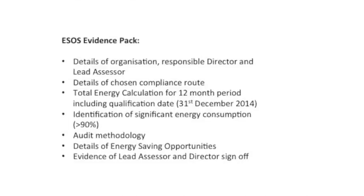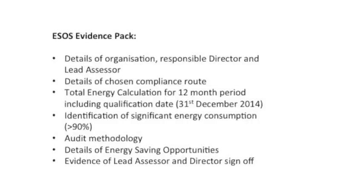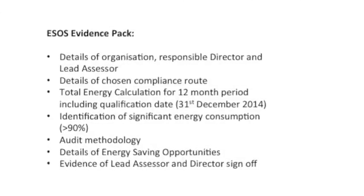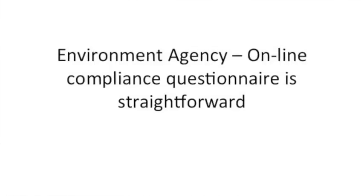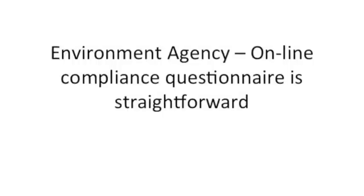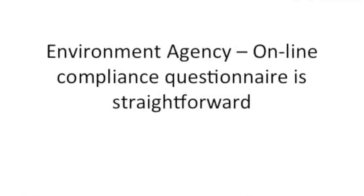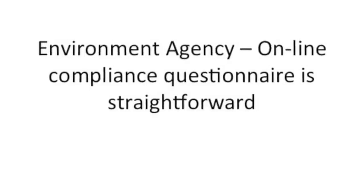Once you've finished all that work, you'll be ready to put together your evidence pack. And I'm showing here on screen the list of things that you need to include within that. It is very straightforward. You don't need any software to compile it. Once you've completed this work, you'll be ready to complete the online questionnaire. Again, this is very straightforward. You will need some basic information about the company entity, and your ESOS lead assessor will be able to guide you through that process.